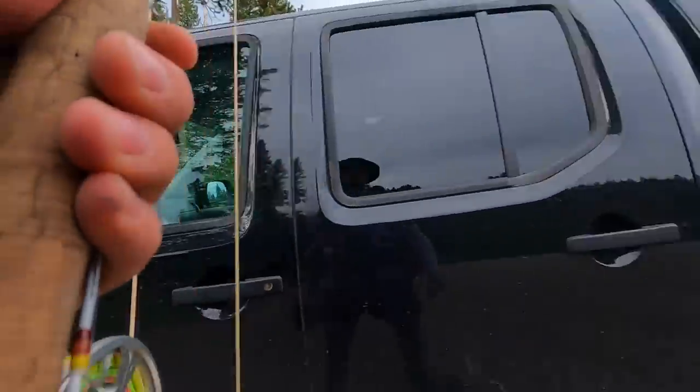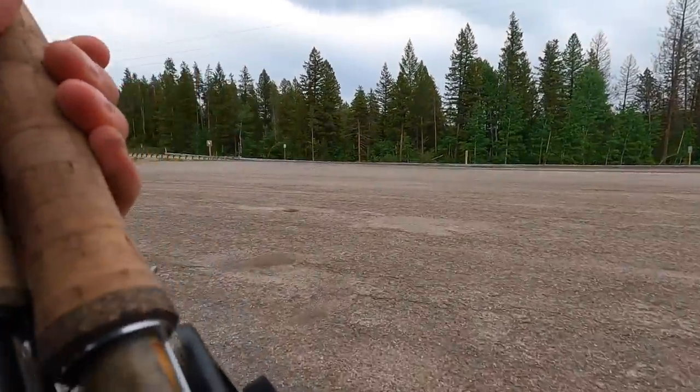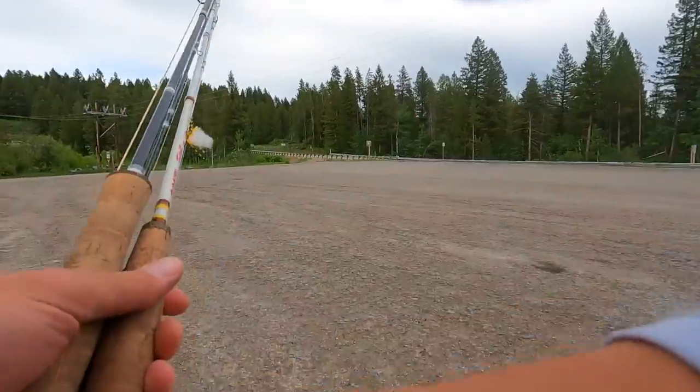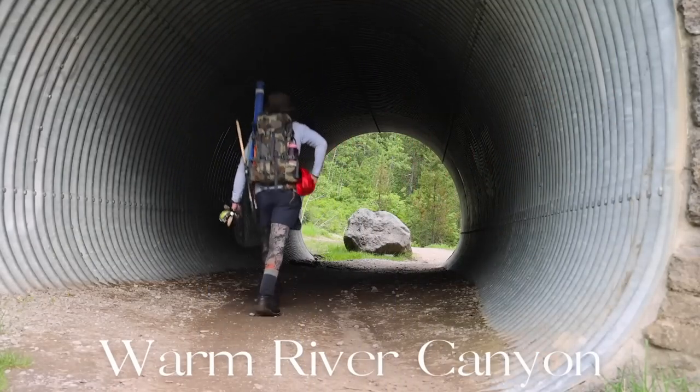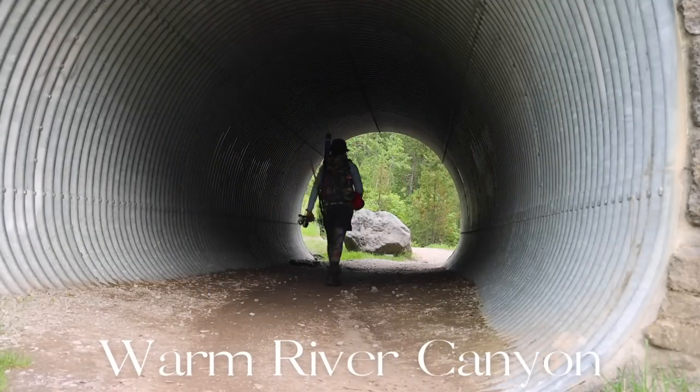Shocked to see there were no other vehicles in sight, I slipped under the culvert bridge as my hopes were again slowly building back up. A couple hundred feet of elevation drop and thick brush busting were the only thing standing between me and one of my all-time favorite rivers.